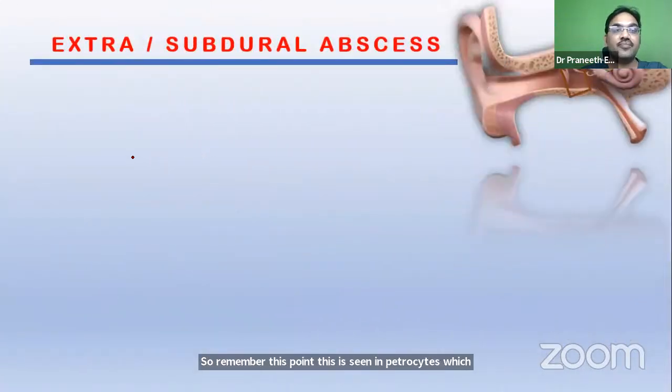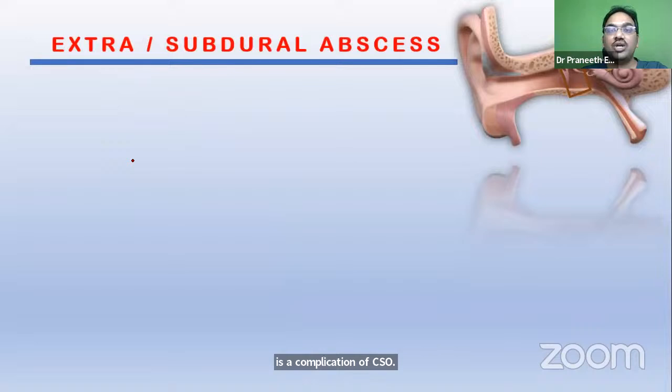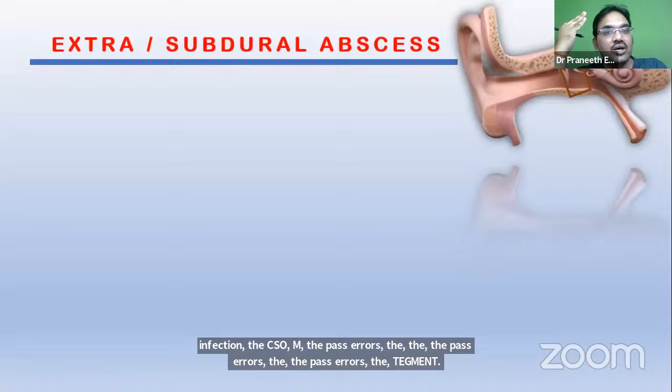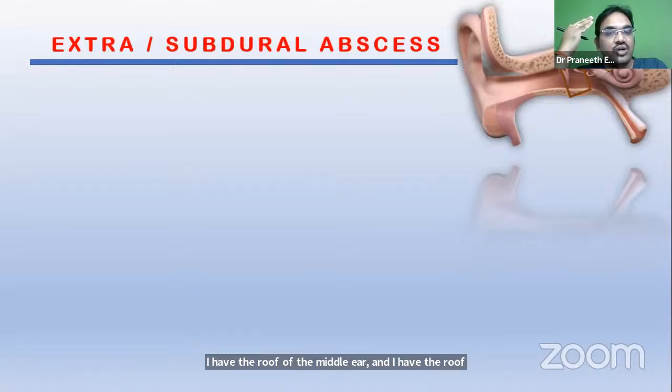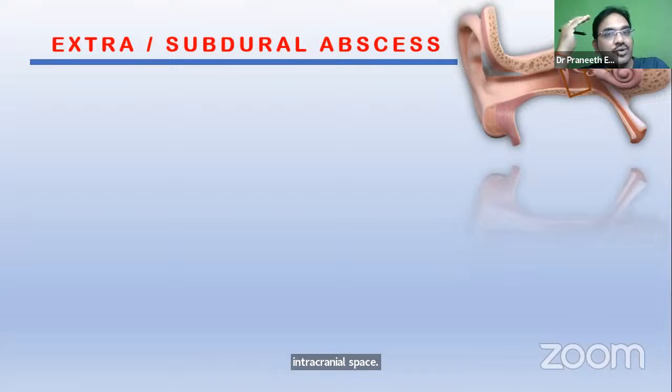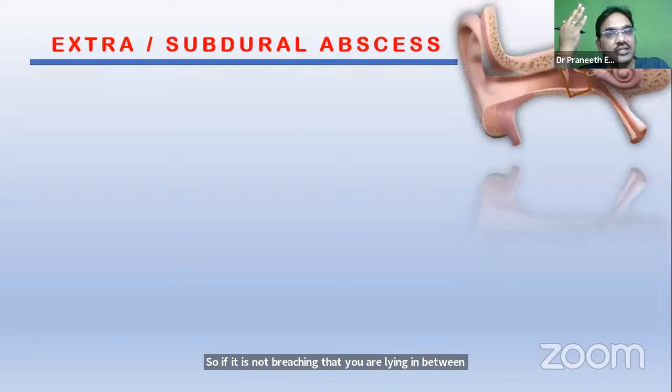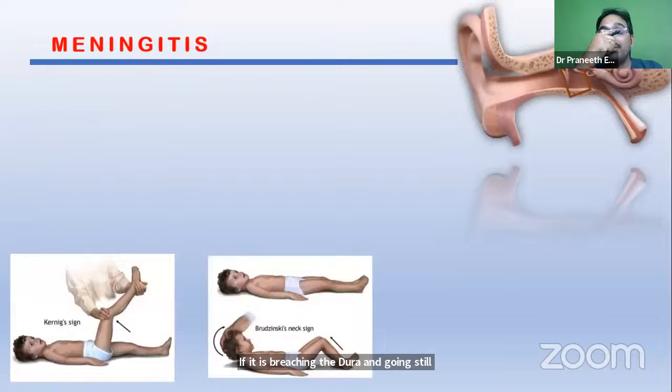Okay. And extradural abscess, subdural abscess, you know, once the CSOM pus erodes the tegmen tympani, the roof of the middle ear, it will enter into the intracranial space. So if it is not breaching the dura, lying in between the tegmen and the dura, it is extradural. If it is breaching the dura and going still inside, inward into the cerebellum, then it is subdural abscess. And it can cause infection of all the meningeal layers.